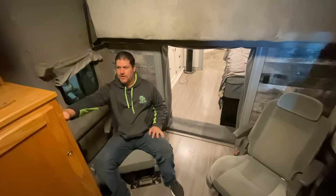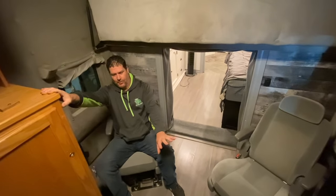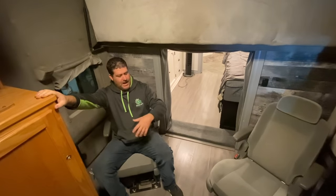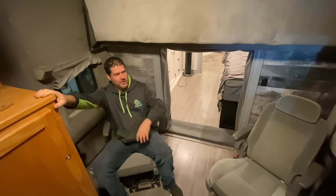But all these cabinets were in the truck, so it was nice. We have a little fridge, so if we're on the road, we have our own little fridge, a microwave, everything right in the cab. So we can do everything here, and four people can drive in the truck.